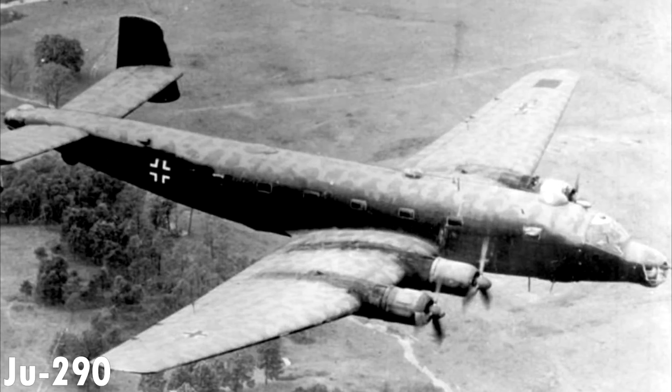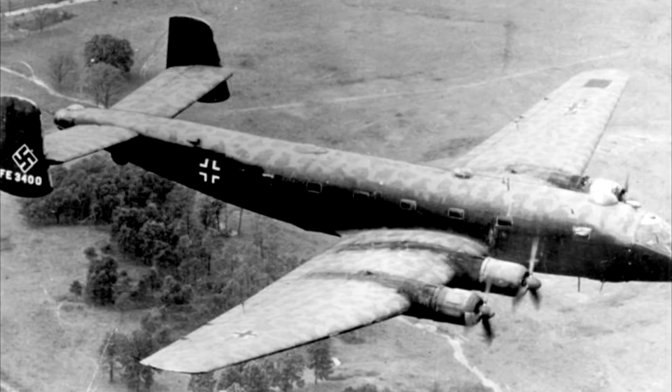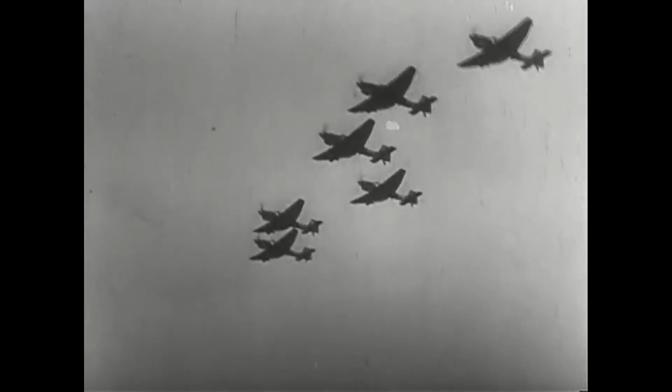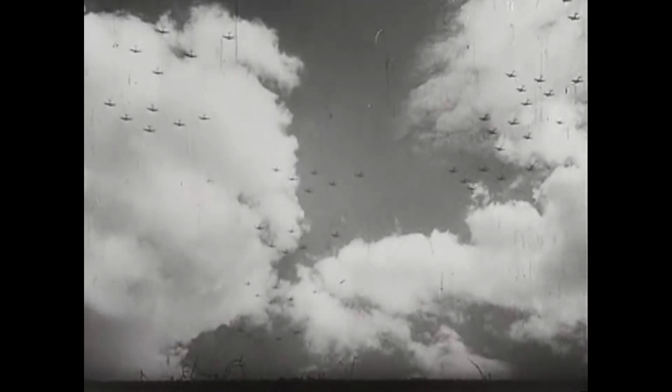The Ju-390 is not an entirely new plane design. It's based off the Ju-290. The plane has essentially been stretched in length and widened. Even though the Ju-390 was a strategic bomber, which is a class of an air arm's largest bomber, it's really just a medium bomber with a few upgrades.